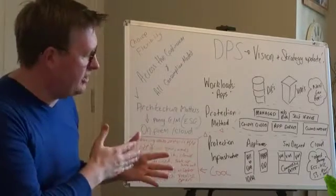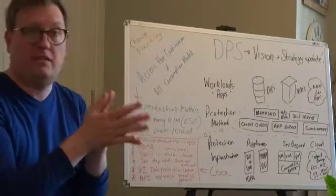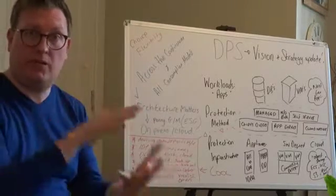And the third section is protection infrastructure. We've already discussed Data Domain. It's the best purpose-built backup infrastructure on the market in terms of bang for your buck and actually putting your data on something.